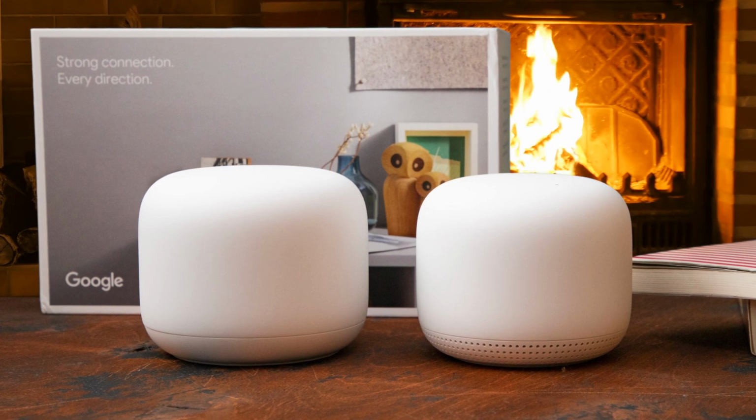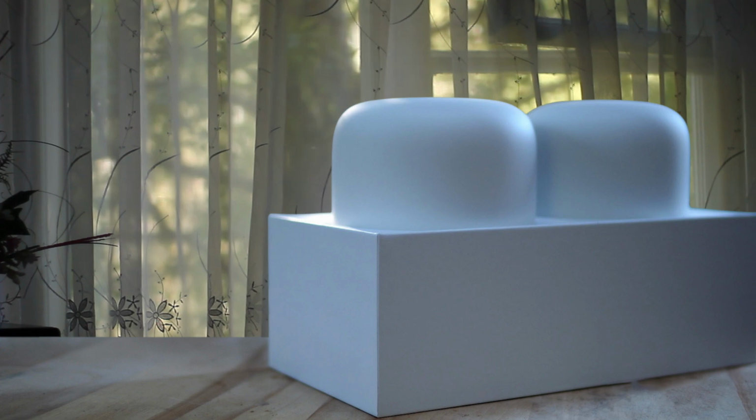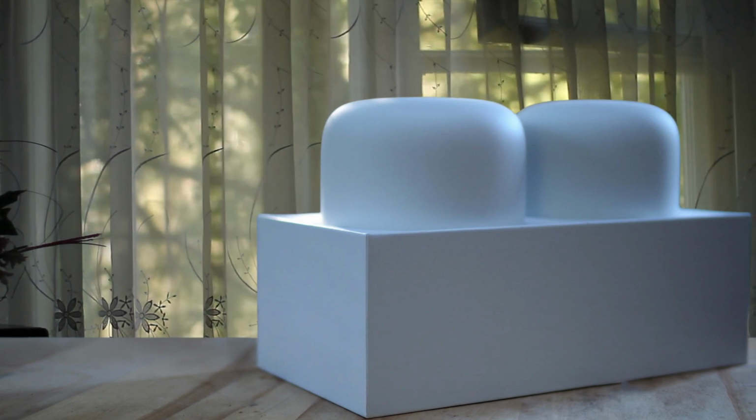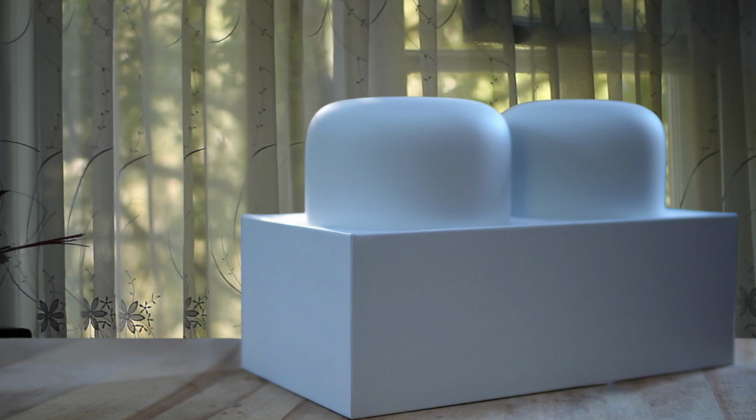Overall, it's one of the best performers in the market when it comes to mesh routers, which also has a smart speaker with the Google Assistant, great range, and many more features that you should check out and see if this is the one you are looking for.